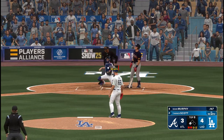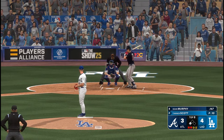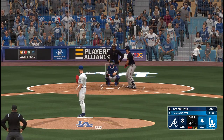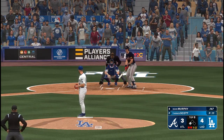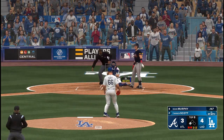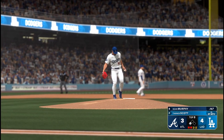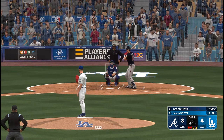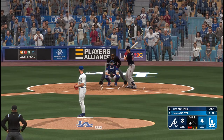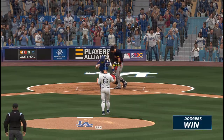And that drops in for a strike. Well, if he's going to do something special right here, it's going to have to happen with 2 strikes. Scott is just 1 strike away. Ball. Pitch misses, and it's 1-2. And there's a ball. 2-2. Got it, and that's the ball game.